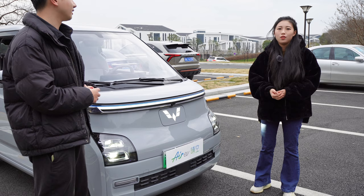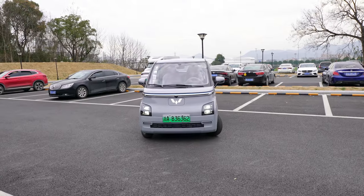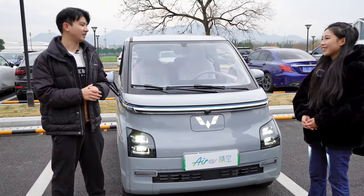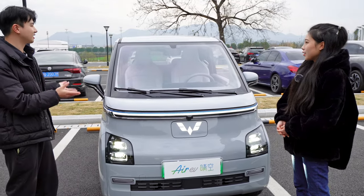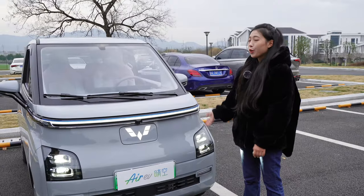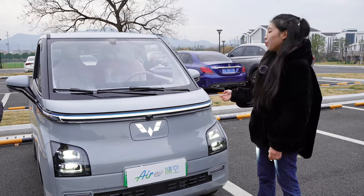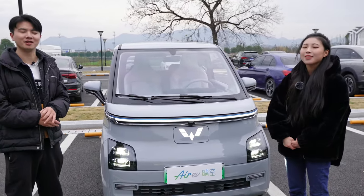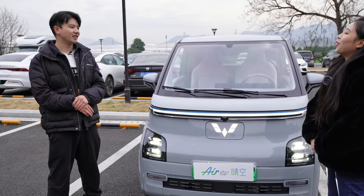Yeah. So it would be easy for you to do the reverse parking, even, you know, with the 360 bird's view camera. So what other features do you like on this car, or hope they could improve in future? Yeah, if they could add more autonomous driving features, I think it will be better, right? Yeah, definitely better with more autonomous driving ability. But considering its price, you can't expect too much.